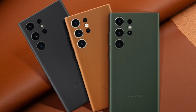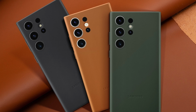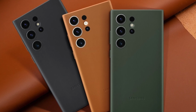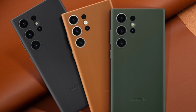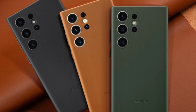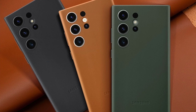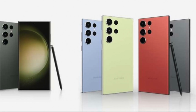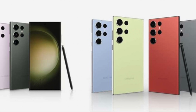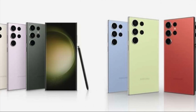If you talk about the charging, 45 watt wired charging, 15 watt wireless, and 4.5 watt reverse charging are available, just like it was available in the S23 Ultra. So there is no change in charging or the chargers or the charging speed. It's totally the same. There is an interesting list of colors it's going to be available in. For example, we got titanium violet, titanium gray, titanium black, titanium yellow, light blue, light green, and orange.